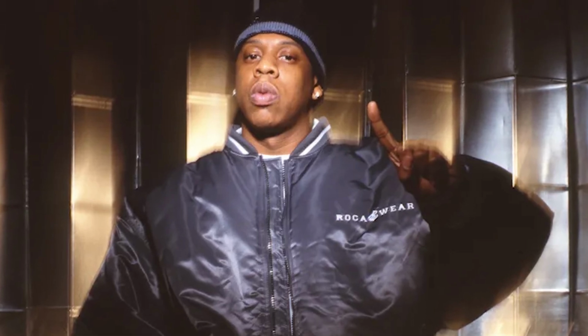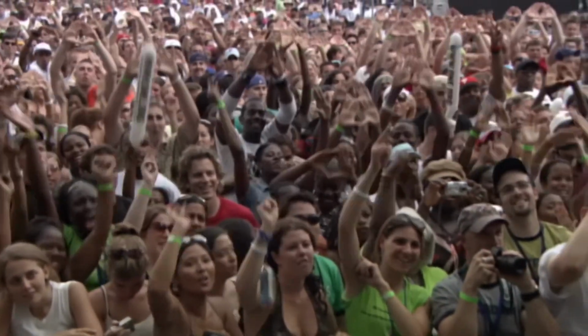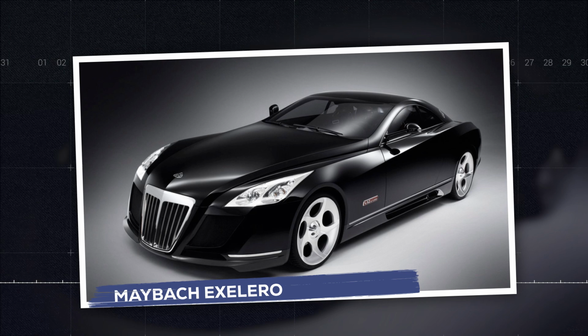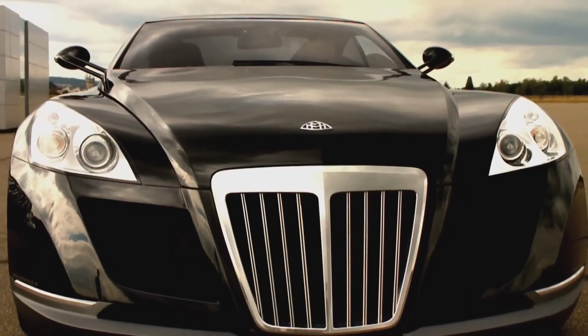Stick around. Transitioning from the South's heavyweight to the king of New York, Jay-Z isn't just rich, he's legacy rich. And when it comes to his garage, it shows. First up, a straight-up unicorn, a Maybach Exelero. Price tag, around $8 million. That's not an exaggeration, it's a one-of-one car. Only one was ever built. This isn't just a race car, it's practically a myth on wheels.